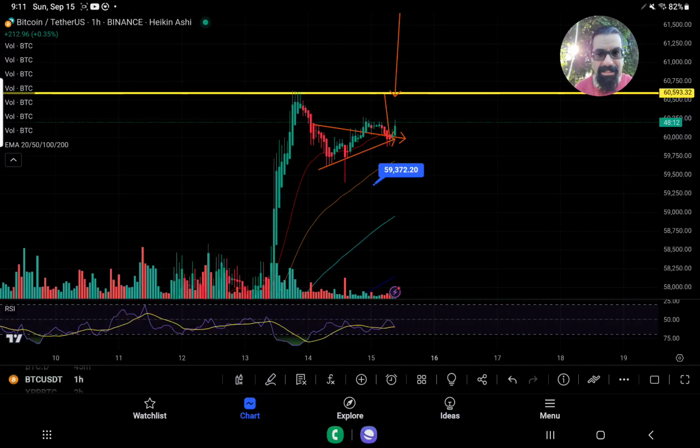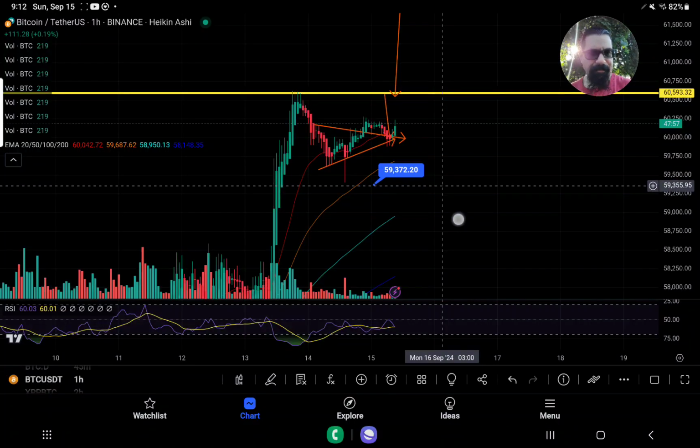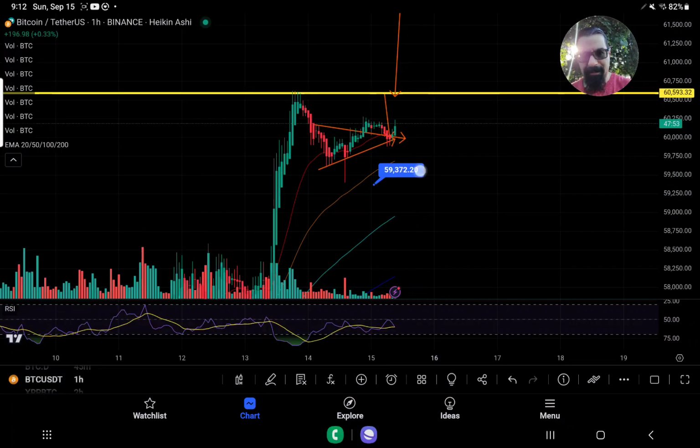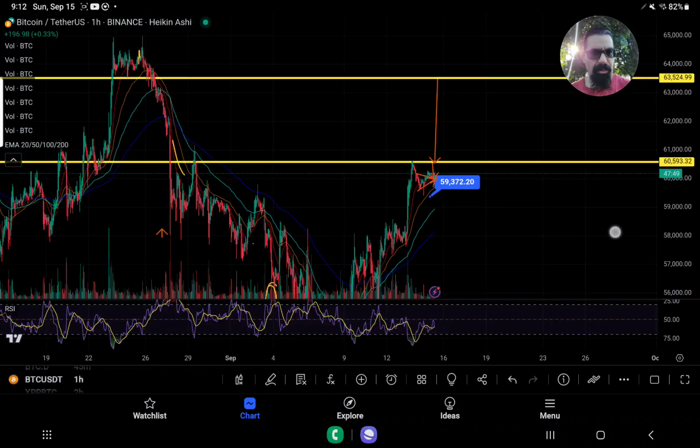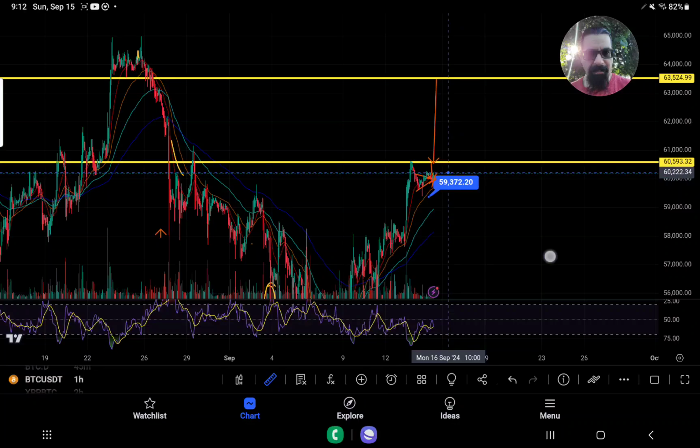I only did a 5X because I wanted to play it to exhaustion, which means on what looks like an inverse setup, I don't want to be stopped out anywhere shy of here. So I actually put a stop loss at about 59,350 and some change. 59,352 is where I put my stop loss. And I want to play this out and try to hit this big boom up to 63,000 without having to worry about being stopped out.